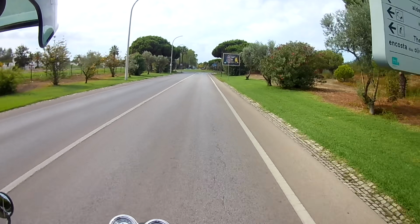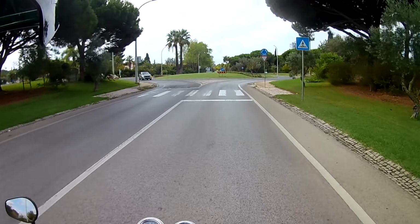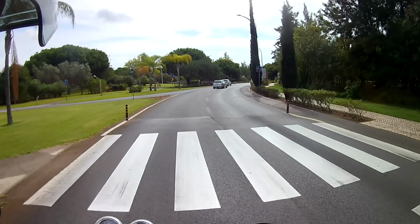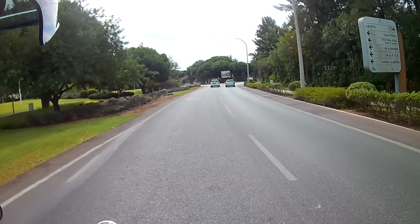Where the Trident or the T120 would begin to run out of steam above about 70 miles an hour, 120 kilometers an hour, the Speed Twin just keeps going and going, at least at more or less legal speeds.